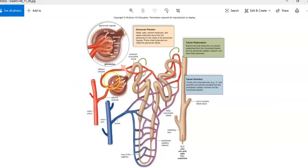Okay, so if we look then at what comes through that sieve, the foot cells covering the glomerular capillaries right here, there's some main things, and this image highlights some of them. Water comes out, of course that's a small molecule. Urea, glucose, amino acids, uric acid, salts, there's that generic salts again, all come out. They're small enough to get out through that filtration apparatus.